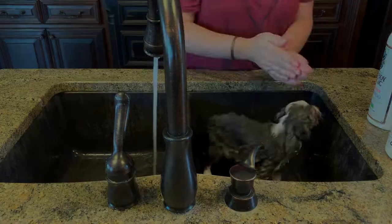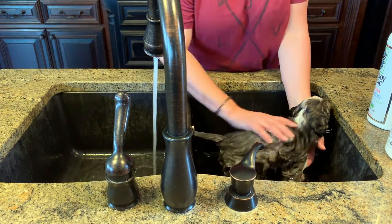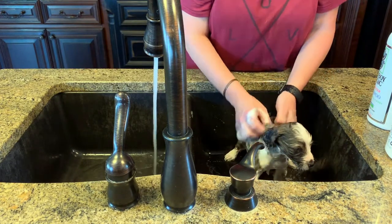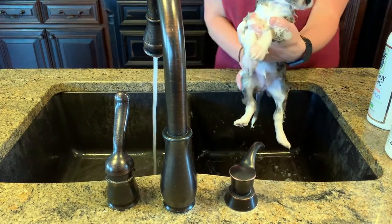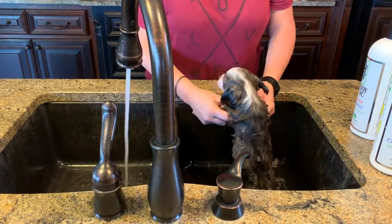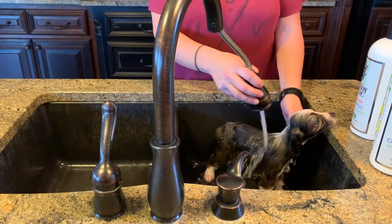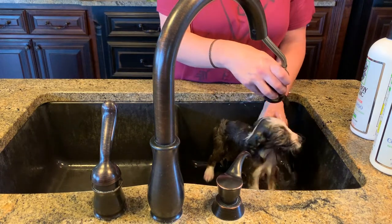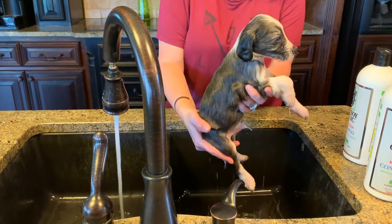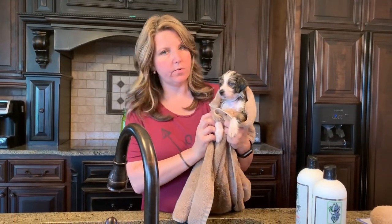Let's get some shampoo on you. Doing good, buddy. Look at the sweetness. All right. Here's Leonard all shampooed up. Okay, so Leonard's now getting conditioner. Every one of these puppies are very sweet, sweet puppies. They all like human affection. So Leonard has been washed and conditioned and dried, and he's ready for his brushing.